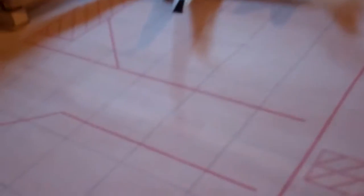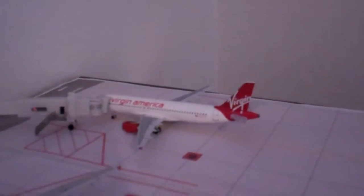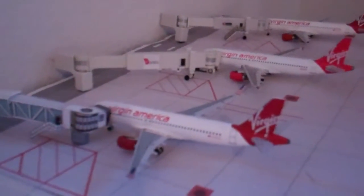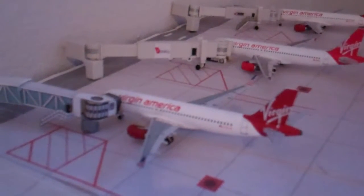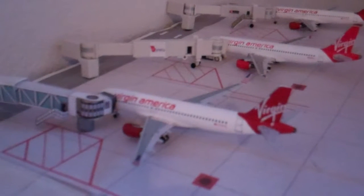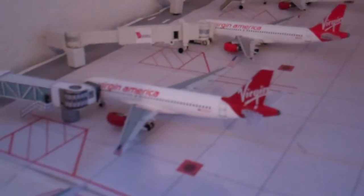We're going to start off on our T-Con course, the Virgin America side of things. Starting with an A320 boarding for Dallas. Another A320, final call to Los Angeles. Here's a third A320 with Sharklets, just came in passenger deplaning from San Francisco. And I have got a bunch of new jetways and some new ground service equipment in as well.